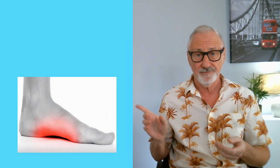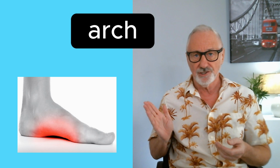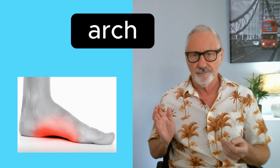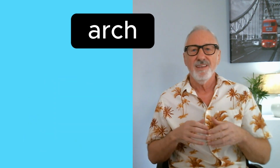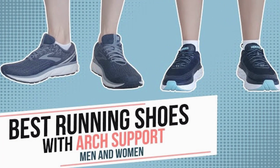Now let's go all the way down to your foot. And this part of the foot is called the arch. Say it for me. Arch. You see this word all the time in adverts for shoes where they say, these shoes have arch support.